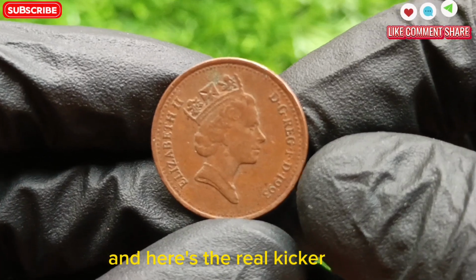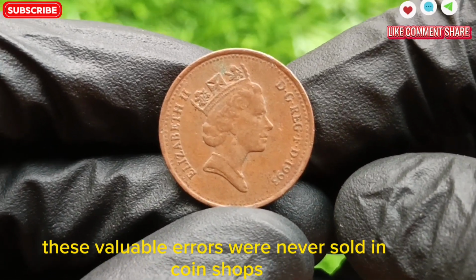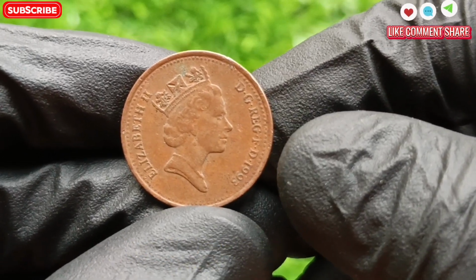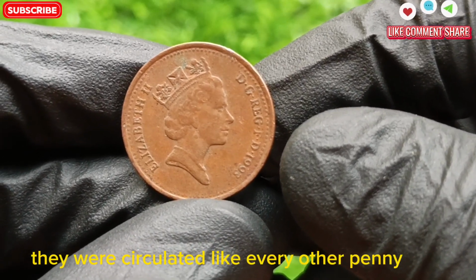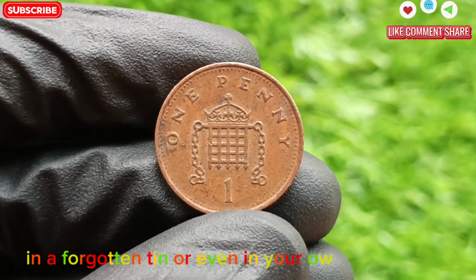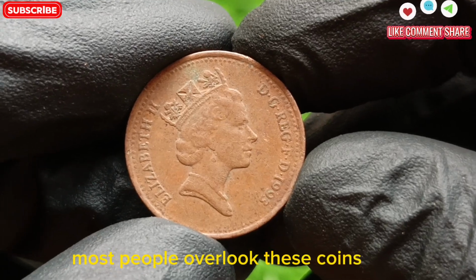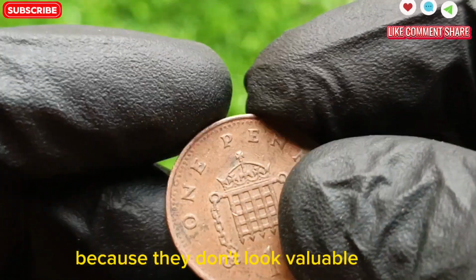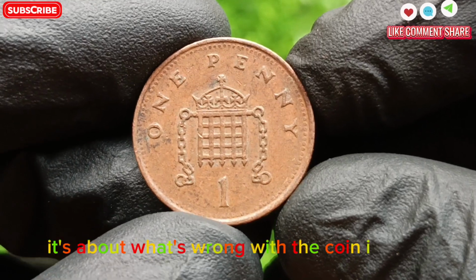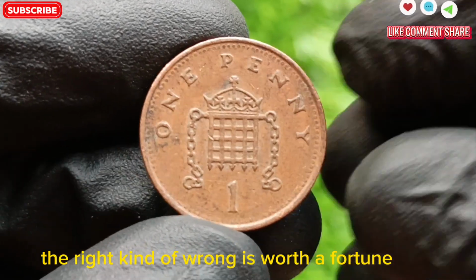And here's the real kicker. These valuable errors were never sold in coin shops, never kept in safes, and never displayed in museums. They were circulated like every other penny, meaning they could be sitting anywhere right now, in a kitchen drawer, in a forgotten tin, or even in your own pocket. Most people overlook these coins because they don't look valuable. But rarity isn't always about shine, it's about what's wrong with the coin. In numismatics, the right kind of wrong is worth a fortune.